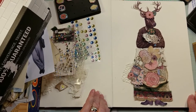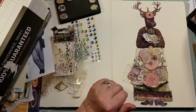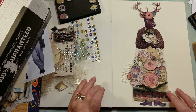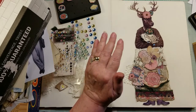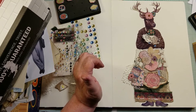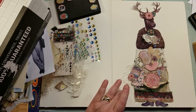Okay, I kind of went silent there. I guess I got involved in what I was doing. And I really like the way she turned out. She's very crafty, you know, which is fun. I enjoy doing crafty things, and lots of fun. She would be great on a cover of a journal or in an art journal book, which is where she's going to live for me.